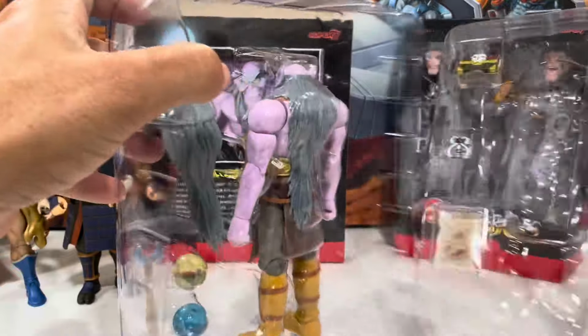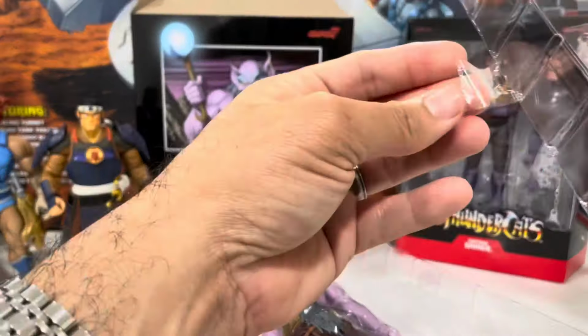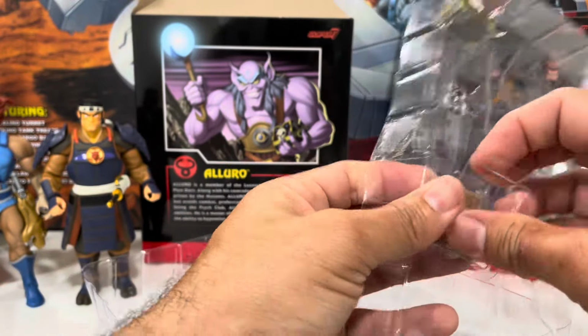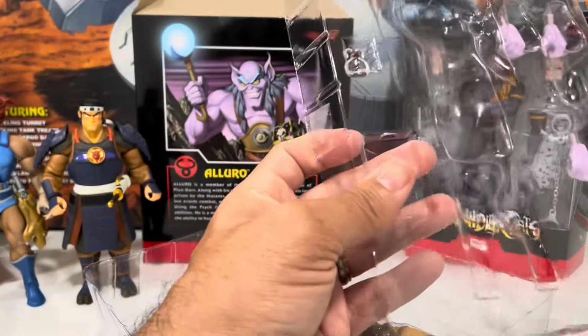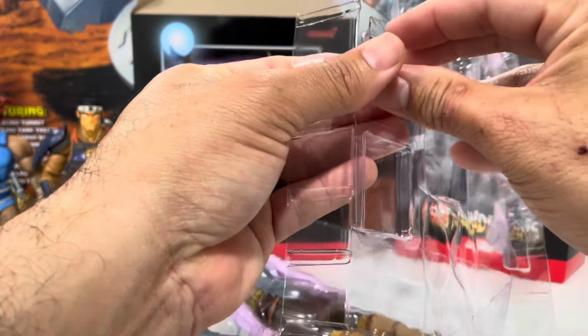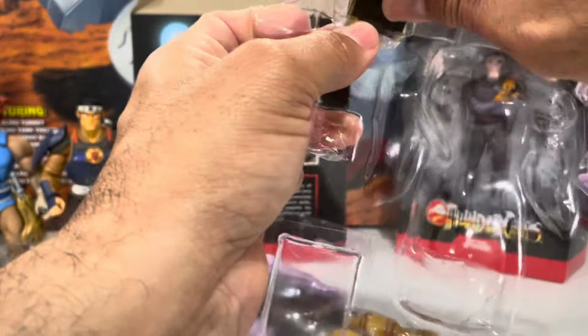Yeah, like I said, I ordered these through Super 7. Amazingly, these actually came before everybody else got their stuff. So that's cool. Little map right here. I don't know if that's Third Earth. Oh, be careful with this. Oh, there he goes on the floor.